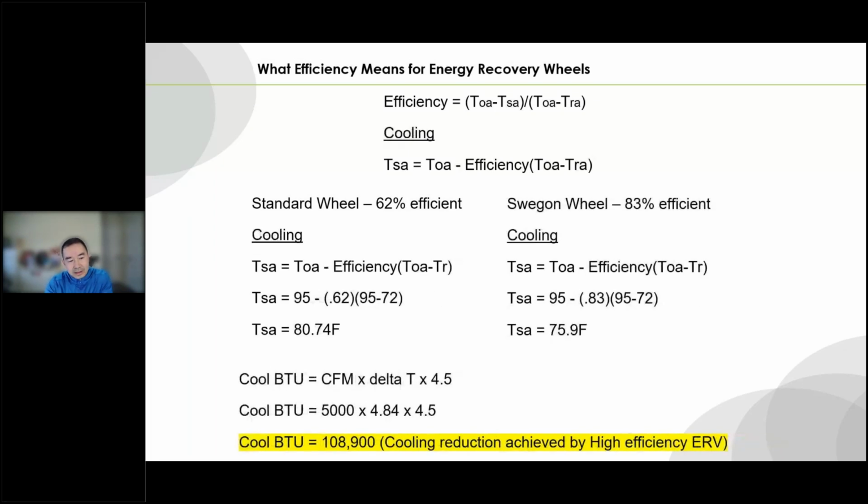But at the same time, just for information, this high efficiency rotor or heat exchanger will save roughly 8 tons of cooling capacity if there is this kind of requirement.